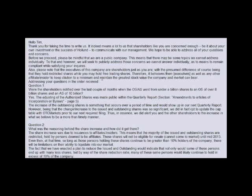Also, please note that the executives of this company are shareholders, just as you are, with the presumed difference, of course, being that they hold restricted shares, while you may hold free trading shares. Therefore, it behooves them, the executives, as well as any other affiliate and insider, to keep dilution to a minimum and maintain the greatest stock value the company and market can bear.